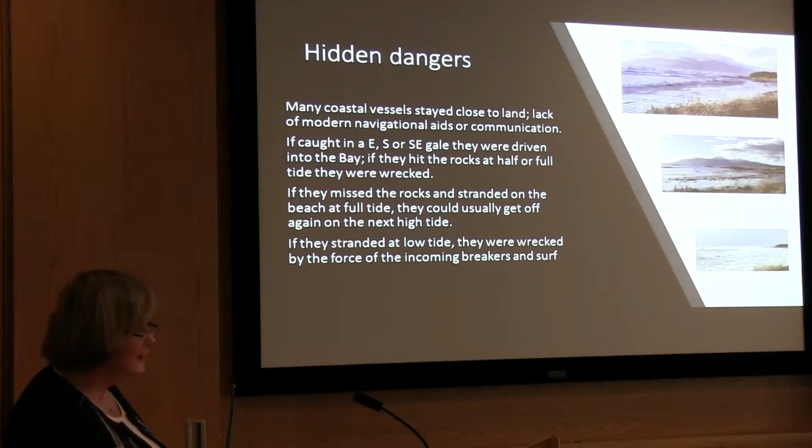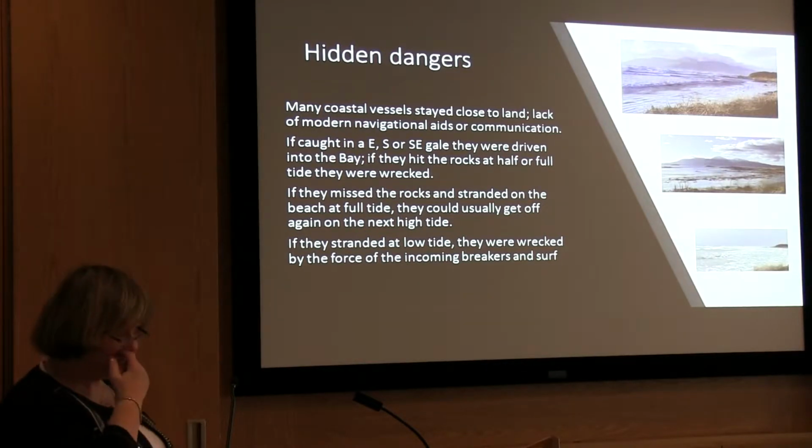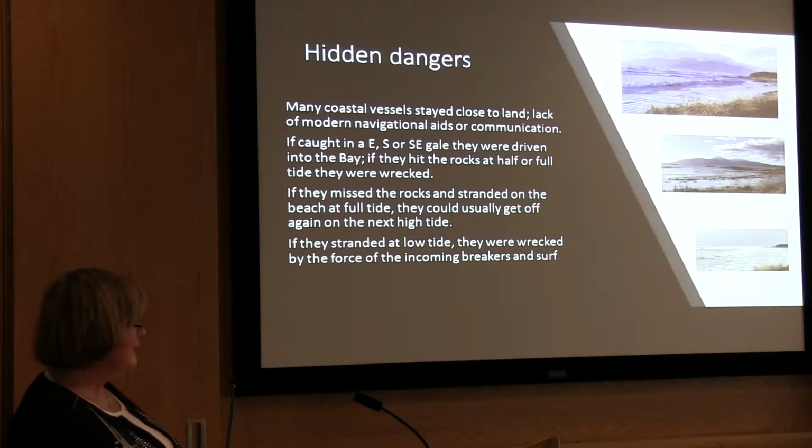However, on a half tide, or even worse, on an ebb tide, a ship has pretty much, again, had it. When the tide turns, the breakers come in, and the breakers just literally wreck the ship. And there are plenty of news reports, again, of crews who didn't understand that this is what was going to happen, and who stayed on the ship. Then, of course, when the tide comes, they have to be rescued, or they simply don't make it. And the ship breaks up.